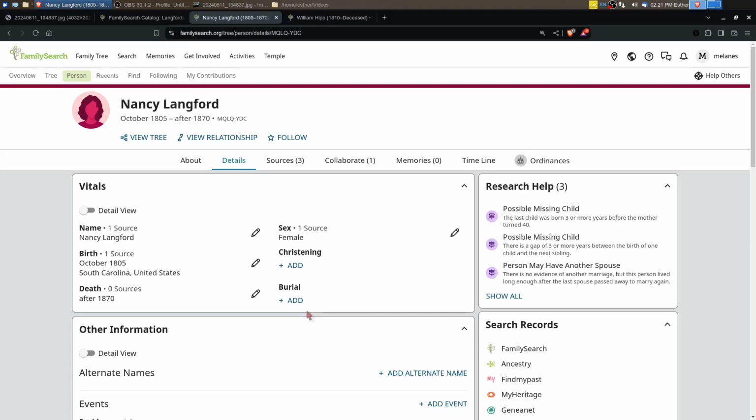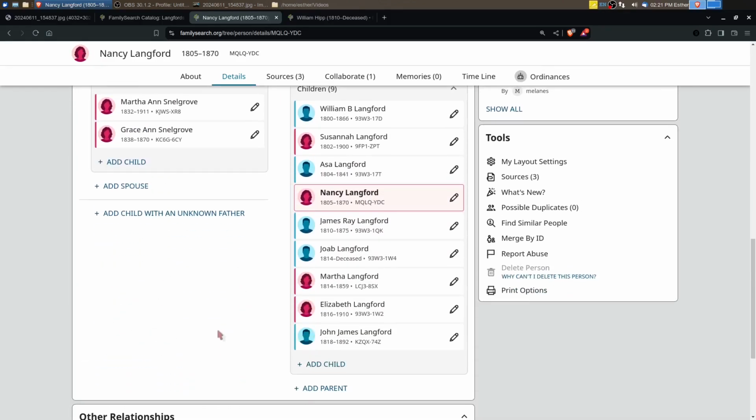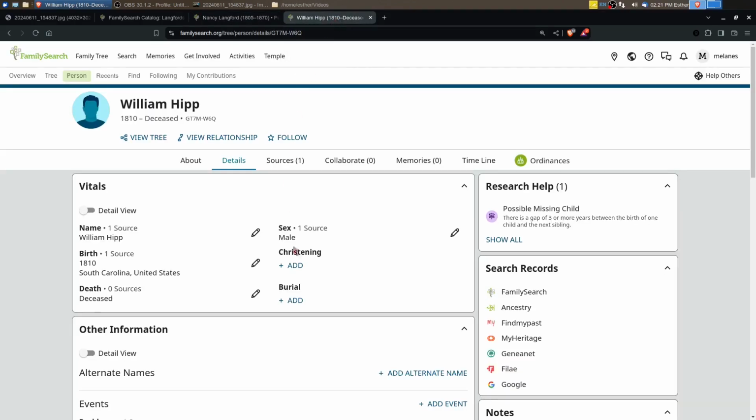So I did update her death that it was probably after 1870. If we look at her age, she would have been 65 in 1870, so it would not be outside the realm of possibility for her to be deceased by 1880. But we don't have a second husband here at all. And I wanted to try and add William Hip, who is mentioned in the book. All I have is his name. I don't know anything else about him. But I wanted to add a second spouse because that helps clarify the connections between Nancy Hip and Nancy Langford. And so I did a search in the census records, and I found this William Hip.